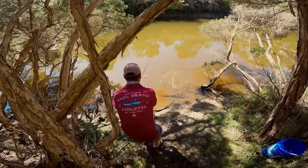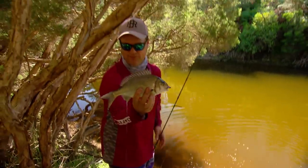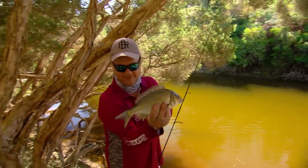Use the length of the rod just to hold him away. And that is starting to get a little bit more serious. That is what we call in the industry a dead set keeper. Oh, and look at that. Look at all that stuff coming out the rear end there.